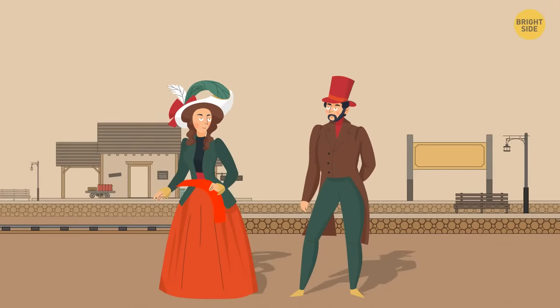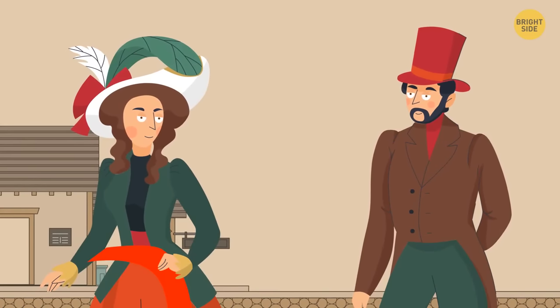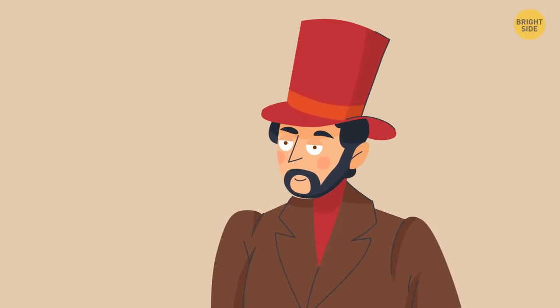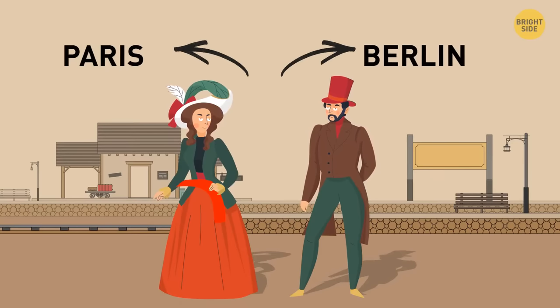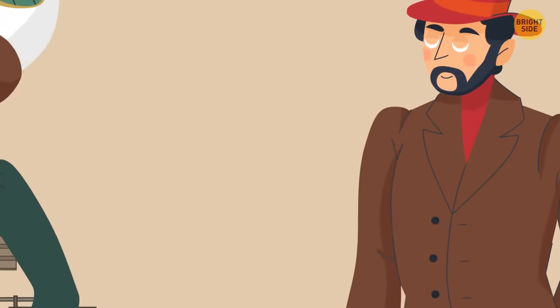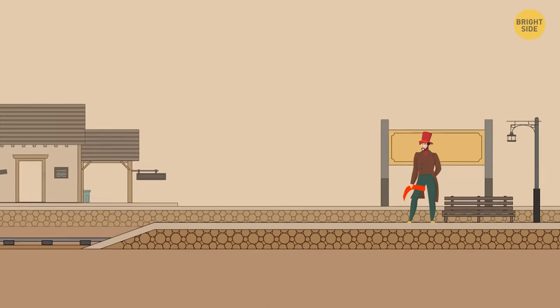This story happened a couple of centuries ago. Henry and Caroline were dating, but their families were against it. One day, Caroline's family decided to take her away to another city, but they didn't tell her which one. Henry and Caroline knew it was one of the two big cities nearby: Paris, which was on the left, or Berlin on the right. They agreed that Caroline would throw her scarf away when the train took off, and Henry would find her wherever she was. So here's where Henry found the scarf.